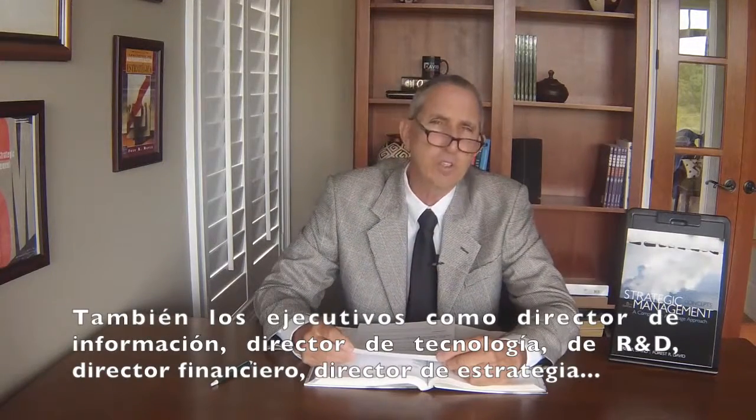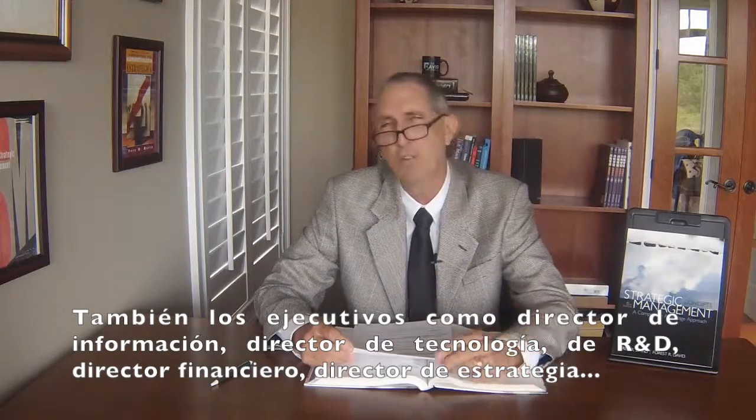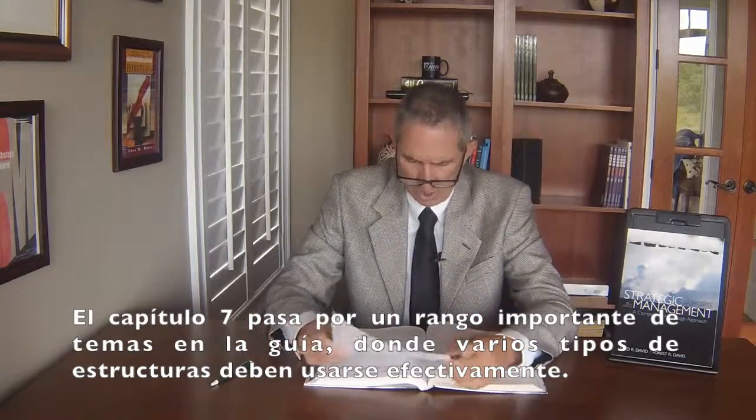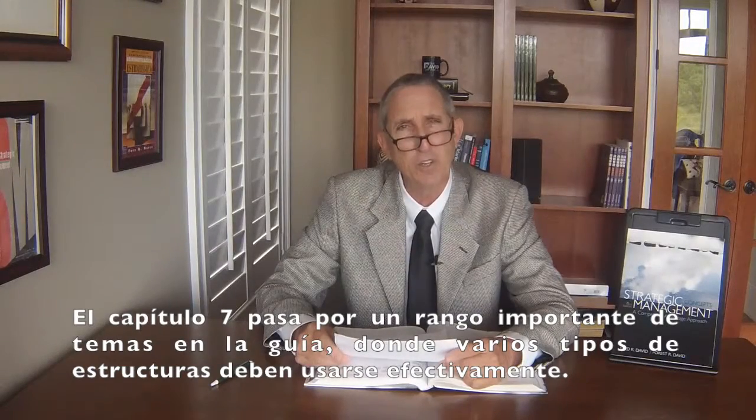Also, the functional executives like Chief Information Officer, Chief Technology Officer, R&D, Chief Financial Officer, Chief Strategy Officer should report to the CEO, not the COO. The COO should have reporting to he or she the division presidents. So Chapter 7 goes through a broad range of guidelines of when various types of structure should be used effectively.